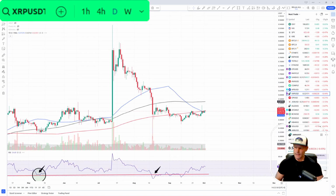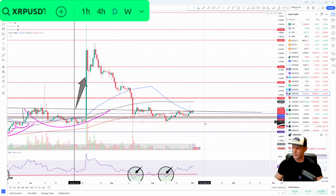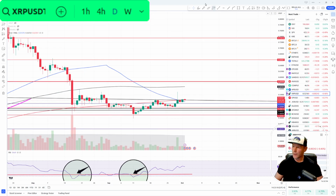XRP is next. And what is XRP doing? Looks like it's fighting with the 200-day moving average right now, along with the level of resistance. If we can conquer that today and build a good base of support right around where it's at today, around 52 cents, I think will be good.